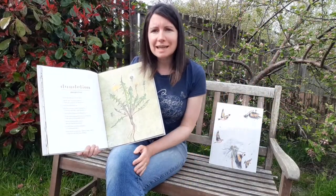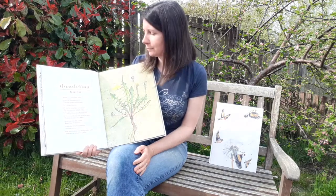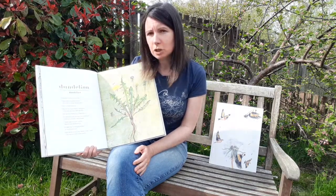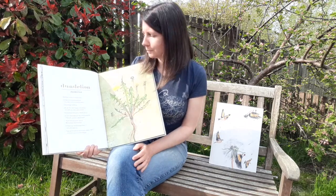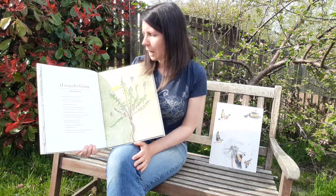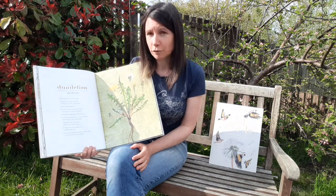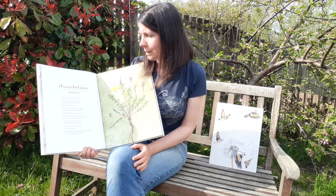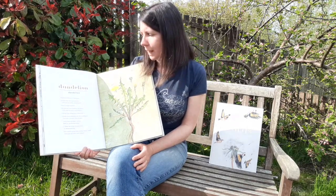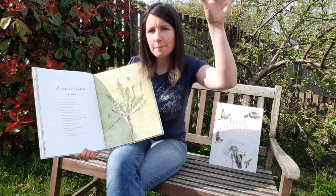So, what names does he call it? Son of the grass. Tiny time machine. We had a clock on the previous page. Dandelion, which means lion's tooth in French. Remember, we had lion's teeth too. Wind blow, evening glow, milk witch, or parachute.